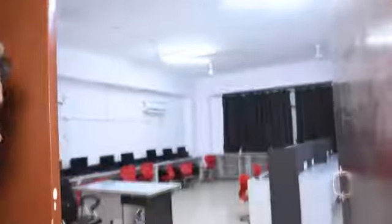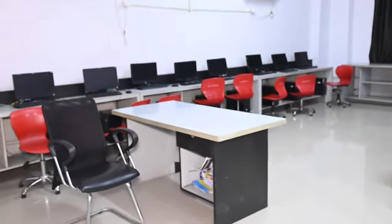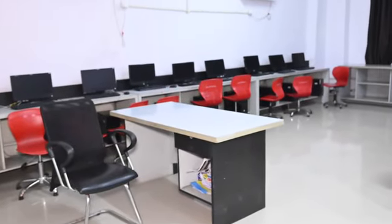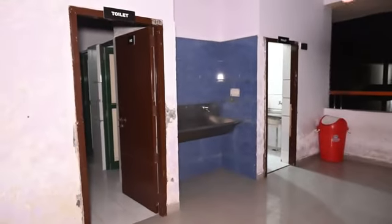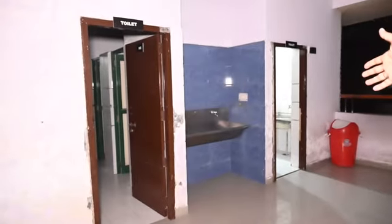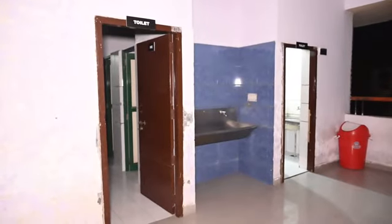Now we are moving towards the next facility, that is another computer lab on this floor. Let me show you the lab. So these are the systems, and this is the sitting space for the teachers, and that space is for the students. And we do have two washrooms for the male students. One is this. This is the drinking water facility for the students, and that is another washroom.